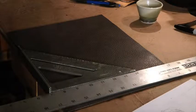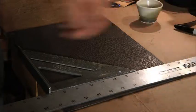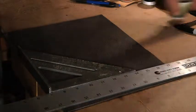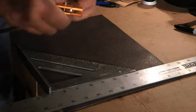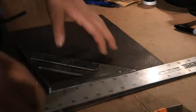I want to introduce some of the methods that keep this cutting safer, and we were introduced to the blade earlier.